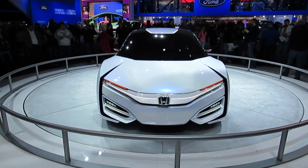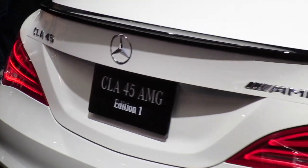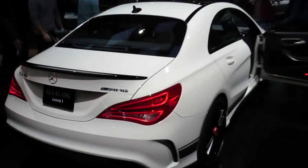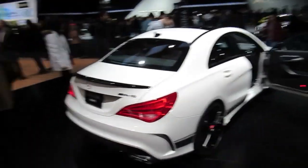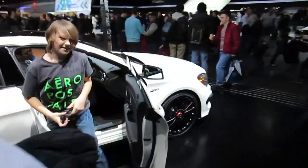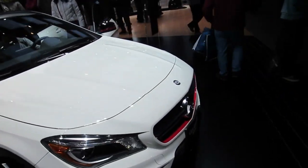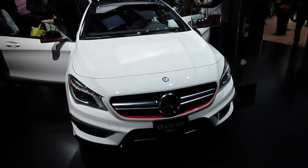Way to go, Honda. So, why does Mercedes take the time to put lights in all the engines? What's the point? This looks really good. I actually like that. Edition 1.